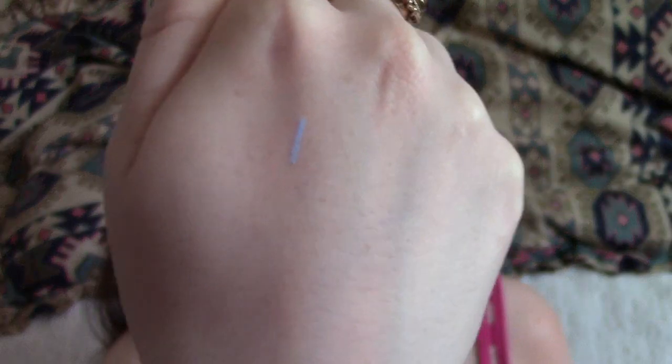I also have Benefit Eye Bright, but I think I use that sometimes more because I've just got it rather than it just being a favourite. This is absolutely my favourite, and I would definitely repurchase this when it runs out because it's beautiful. You can see there. Really gorgeous.